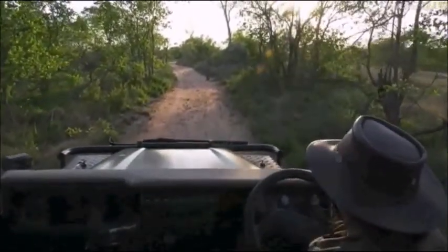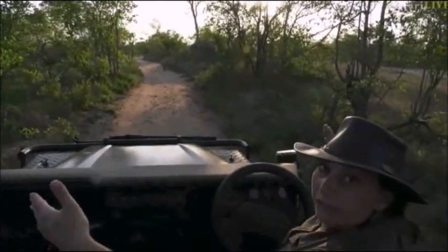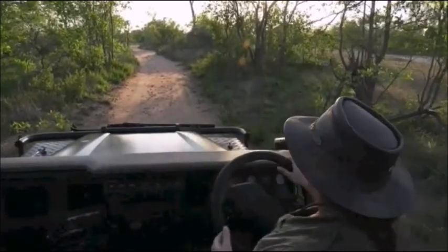Now, what's interesting about leopard is leopard don't usually like to be followed from behind. I actually have to give her a little bit more space. They prefer to be followed along the side.